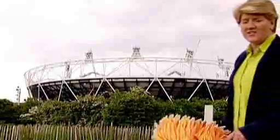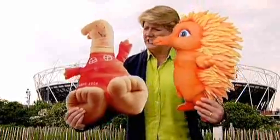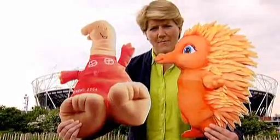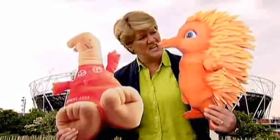For the Olympics organisers, some of the biggest stars of the show are these guys, the official mascots. But let's be honest, does anybody actually remember Athena, the Greek doll from Athens, or Millie, the echidna from Sydney?